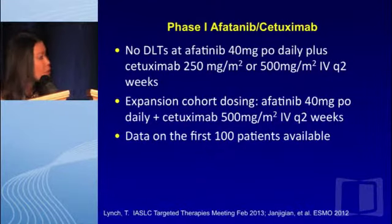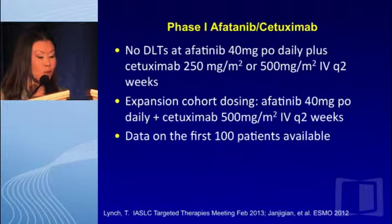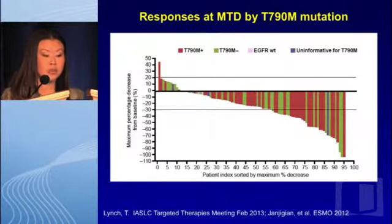So this was a phase 1 trial. They basically showed no DLTs at the afatinib at 40 milligrams a day plus the cetuximab. And then they had 2 different schedules for the cetuximab. And they're currently on an expansion cohort. But they have presented the data on the first initial 100 patients that were accrued.